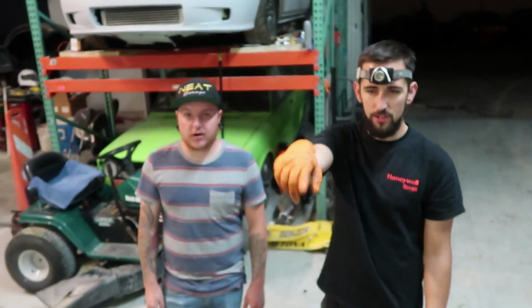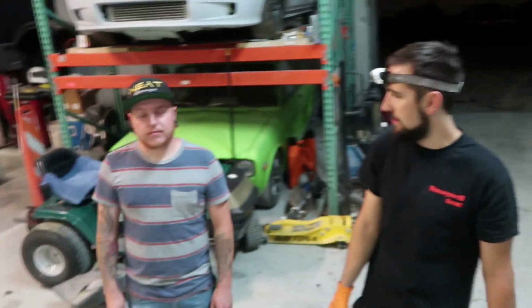He got the fenders for my drift car. Yep. The Origin 45 mils in the front that nobody could get.